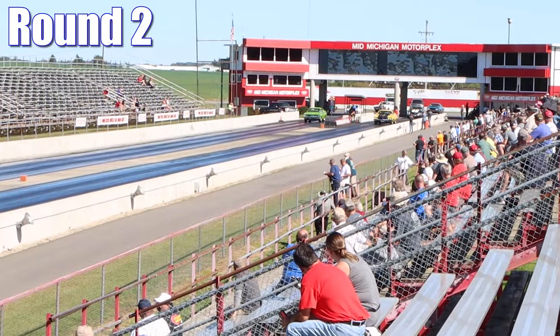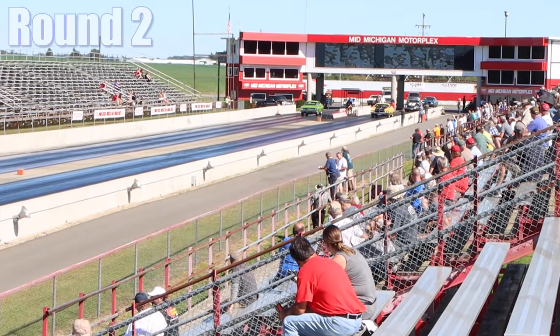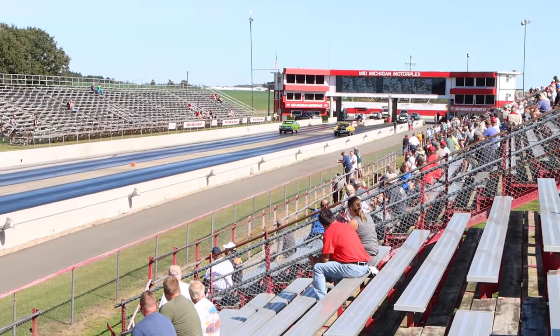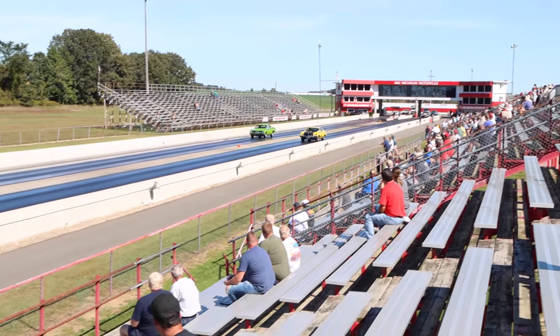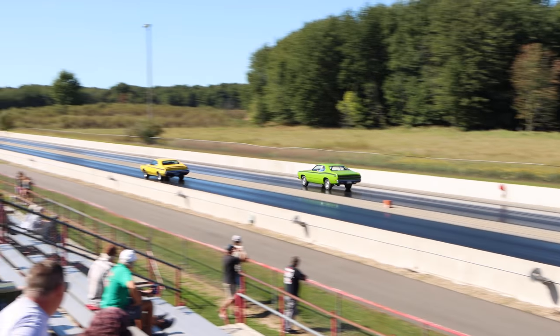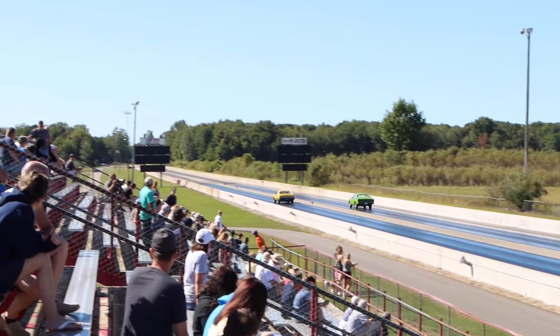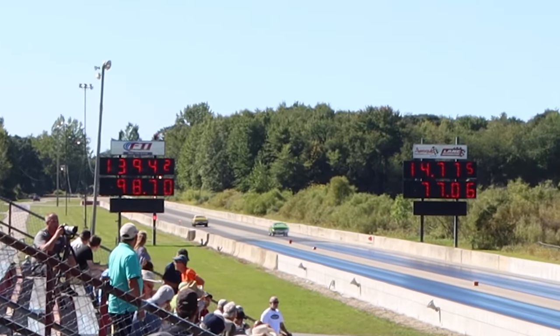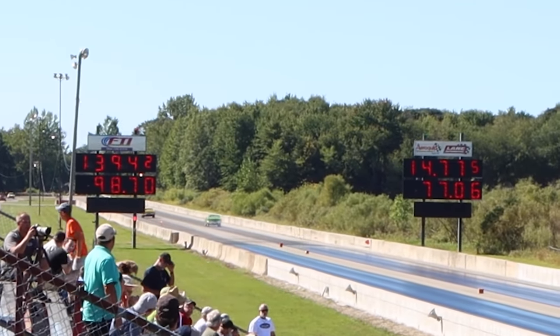Next up, 70 GSX 455 automatic in the left lane, up against Randy Bordati out of PA with a 7-point deficit. Buick does go through first, 13.94 at 98, we're losing 14.